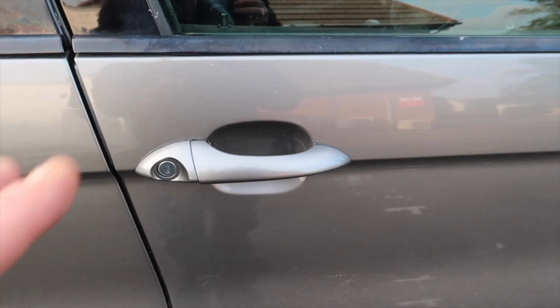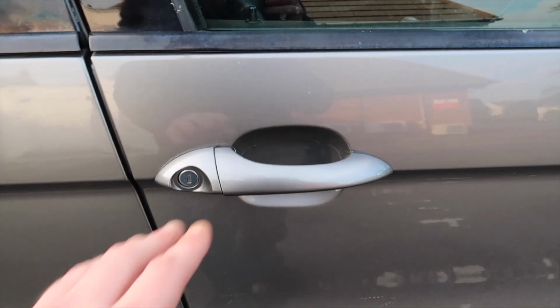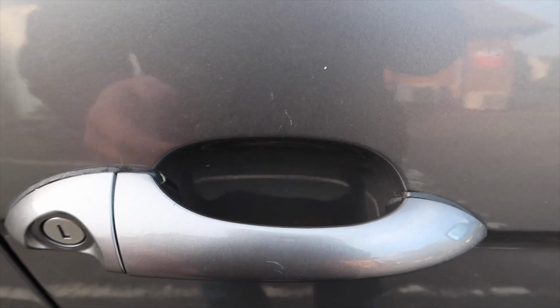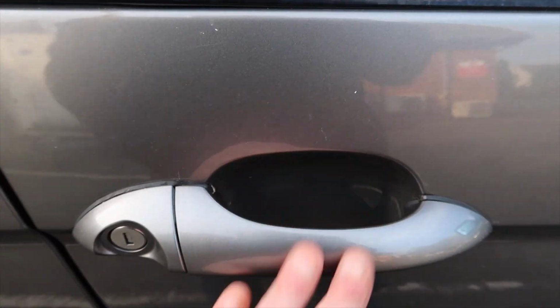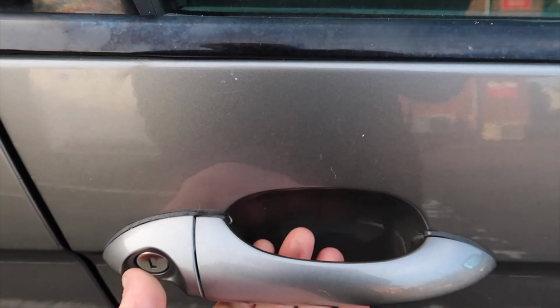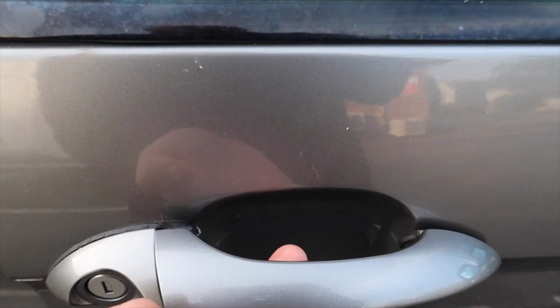Now, the majority of the time why these break is because either it's freezing and the snow or the ice gets stuck to the handle and they can't open. That's why you're meant to use de-icer on the handles to break all the ice down so it doesn't freeze. Another reason is people not opening them properly, because what a lot of people do is they just yank them like this, which breaks the carrier, instead of lifting them up and opening the door like that.